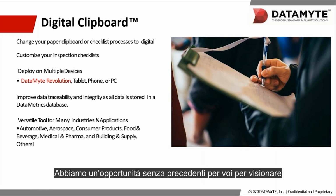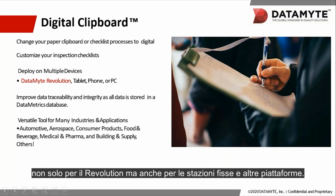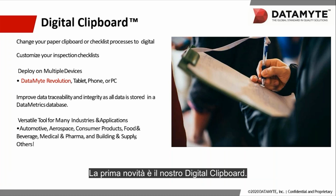We have an unprecedented opportunity for you to review our data options that are in testing right now. Normally, we do not talk about product in test, but today we are unveiling for you what is coming to be available to use not only on the Revolution, but on the Fixed Station and other platforms. The first one is our digital clipboard.